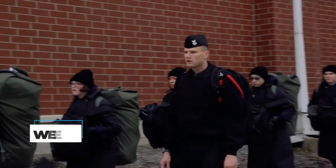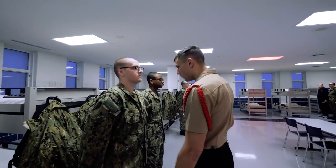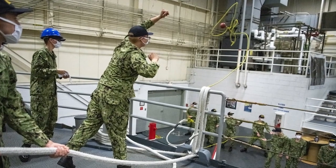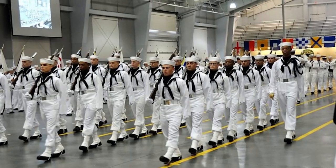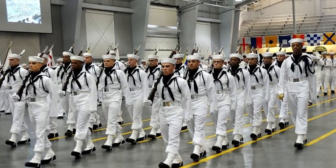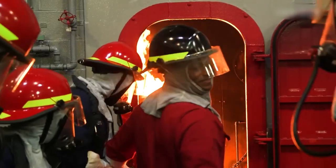Sailors often say that week 7 is the most challenging because of the final examinations. These exams test their knowledge and understanding of the classroom studies they have completed through boot camp. The exams cover topics such as seamanship, firefighting, damage control, naval customs, and history. Passing these exams is crucial for sailors to graduate from boot camp and move on to their next phase of training. Recruits also participate in a live fire exercise this week.